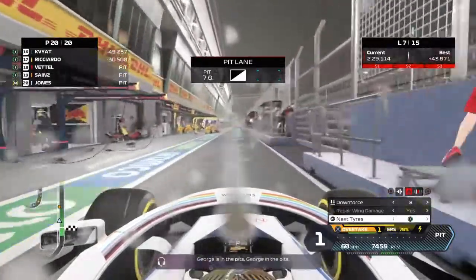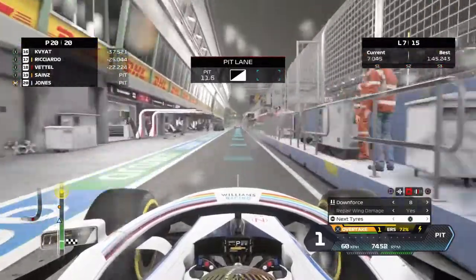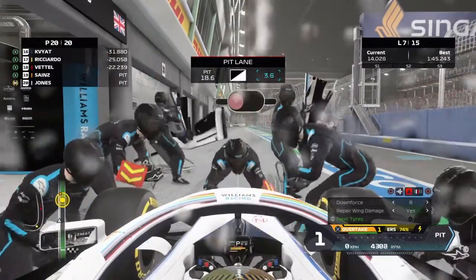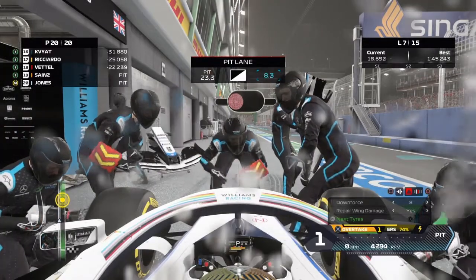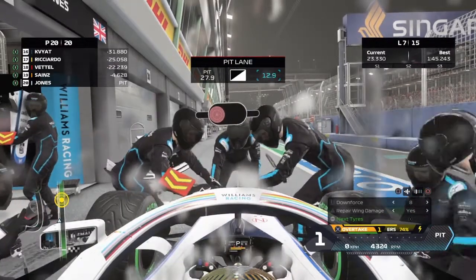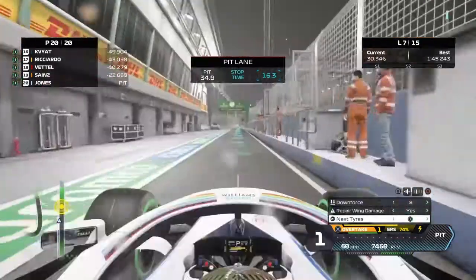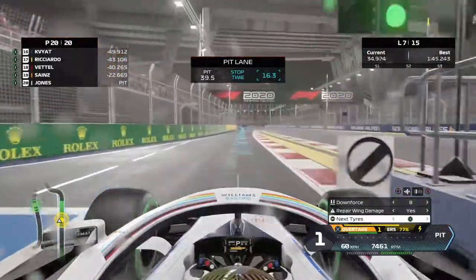As we can see here, all the teams have come in and changed over to the intermediate tyres. So we will have to serve a stop and go penalty here first, guys, before we start our pit stop. So that is more or less our race over here now around Singapore, guys. I don't really understand why we got the penalty when Sainz was the one who spun us.